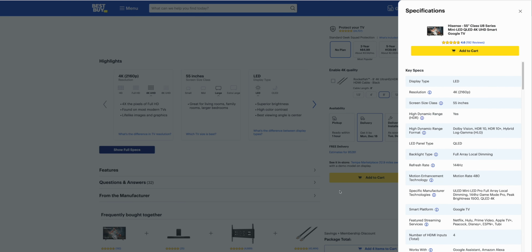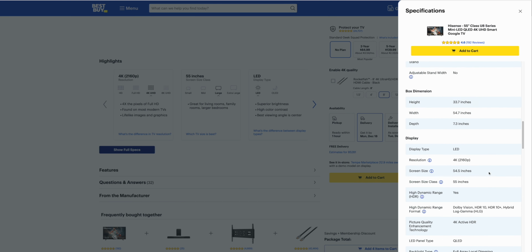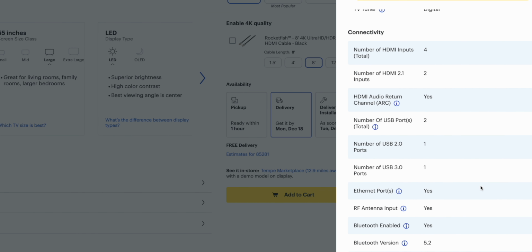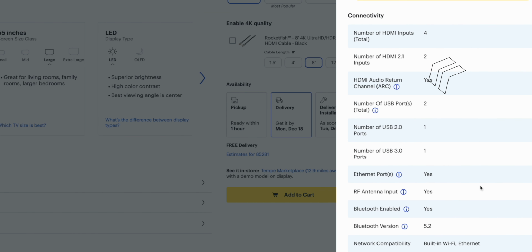Even TCL's mini LED TVs, the QM8, they only have 2 fast ports. So if you do need to connect more than 2 consoles, or you want more than 2 fast ports for a PC and a couple of consoles, then I do recommend that you go for something else instead.